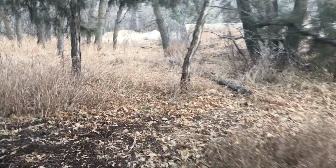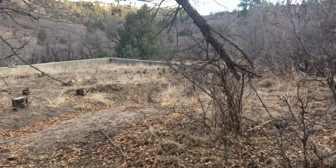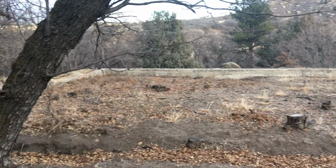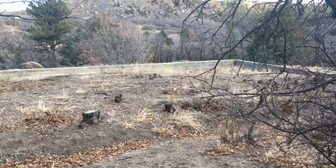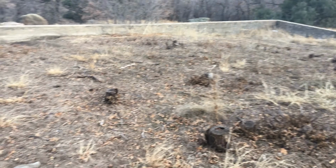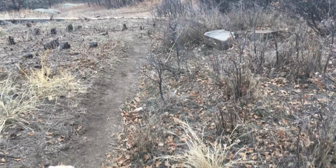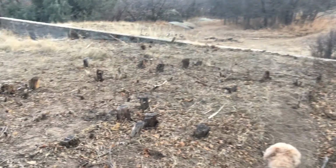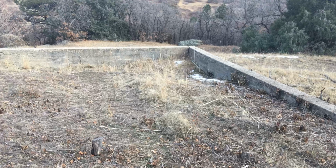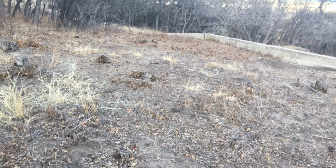Haha, I knew it. Retention wall. I knew there was more to this property. Garden of some sort here as well. Hey Izzy! Found a much tidier garden here. See, something was planted in neat rows right along here.